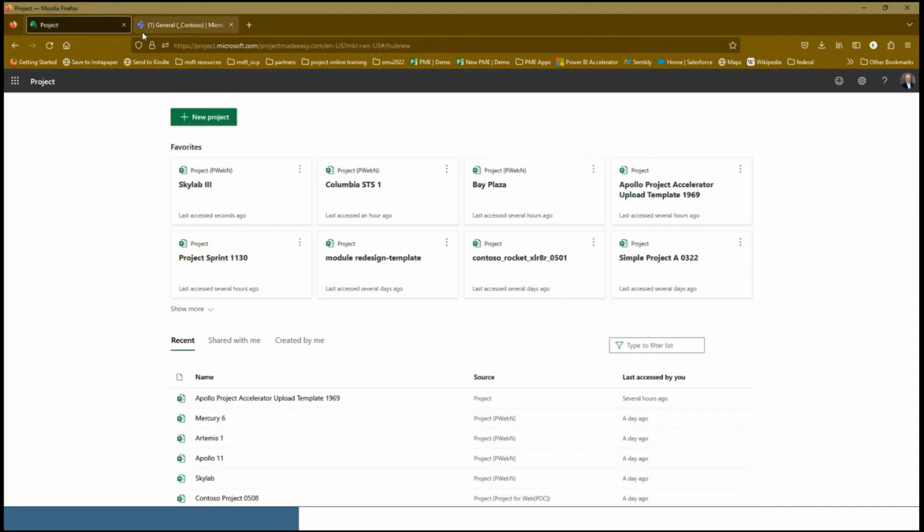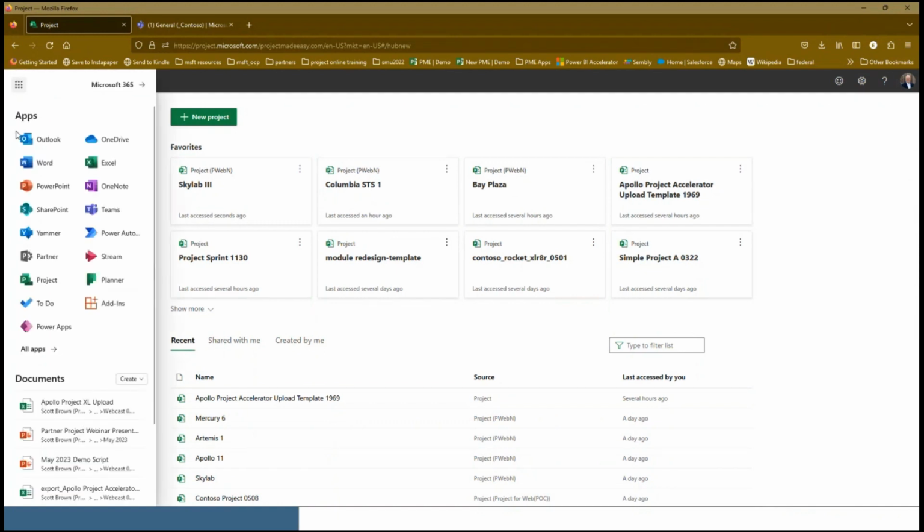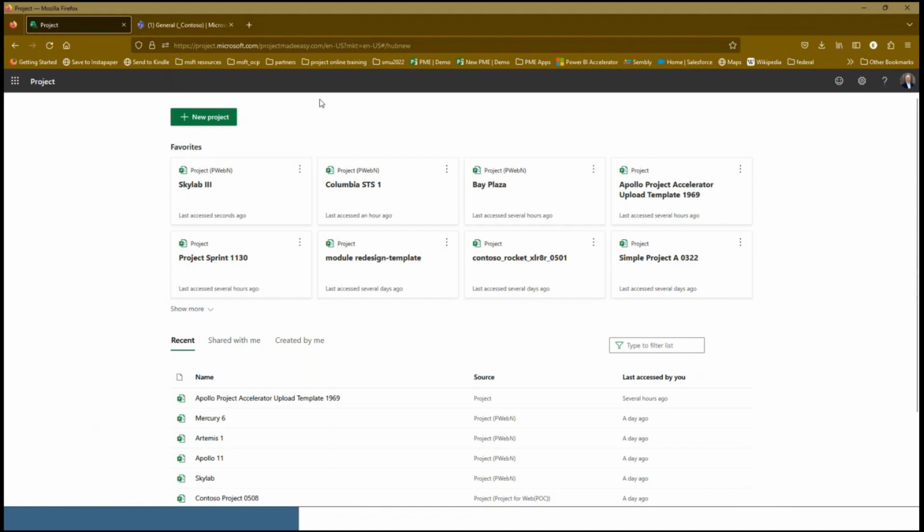And so I'm in Project for the Web. Now, the way I got here was I logged into Office 365. I went to my app launcher, and I just jumped to Project. And that brings me here. And what you're looking at is known as Project Home. This is an individual user interface that is my space. So I can customize it to work the way I want.